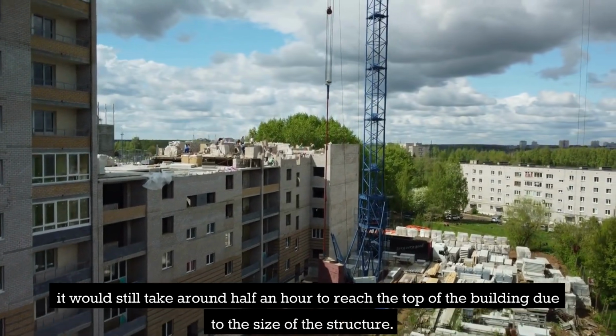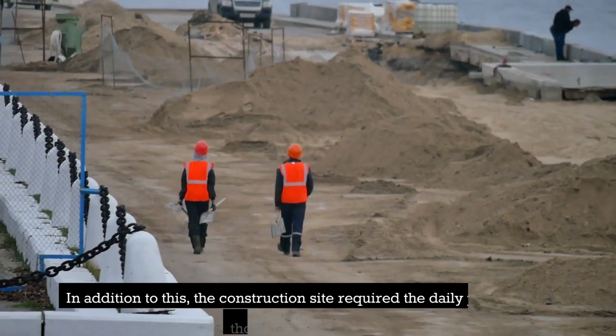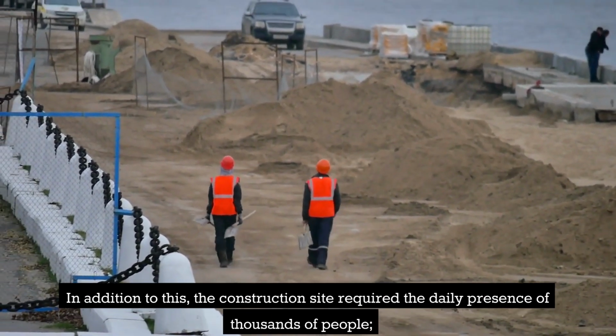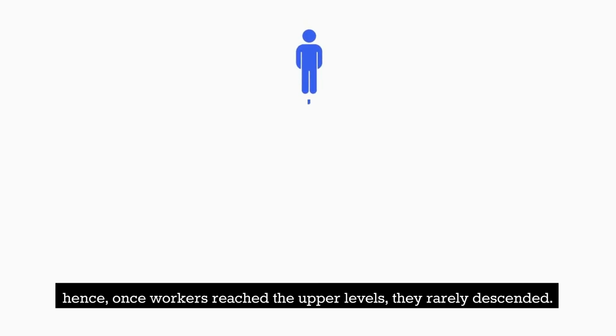Even if the external lifts that were employed during construction were not particularly sluggish, it would still take around half an hour to reach the top of the building due to the size of the structure. In addition to this, the construction site required the daily presence of thousands of people. Hence, once workers reached the upper levels, they rarely descended.